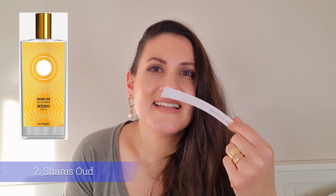So Shams in Arabic means sun, and this is a very dry oud fragrance. So again, let me start with the notes and then let's talk about everything else. So we have oil of pepper, rose, oil of ginger, saffron, cypriol heart, cashmeran, tonka bean, tolu balsam absolute, styrax absolute, labdanum absolute, and oud.